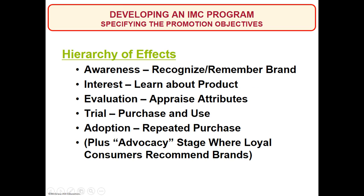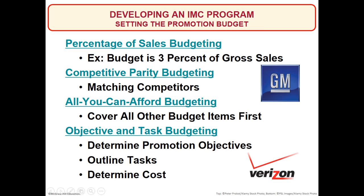Okay? Awareness is to recognize and remember the brand. Interest, they want to learn about the product. Evaluation, they appraise the attributes, compare your product offering with that of other manufacturers. Trial, purchase and use. Adoption, they like your product, they're going to come back and buy it again, repeated purchase. And plus advocacy stage where loyal customers will recommend a brand to others. That's hierarchy of effects. Okay?